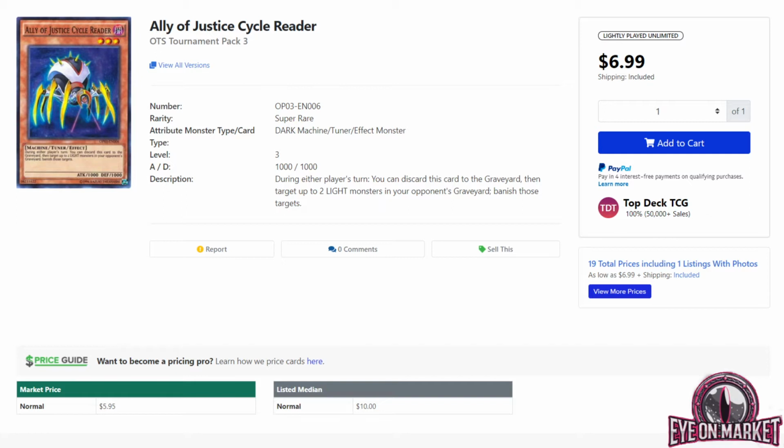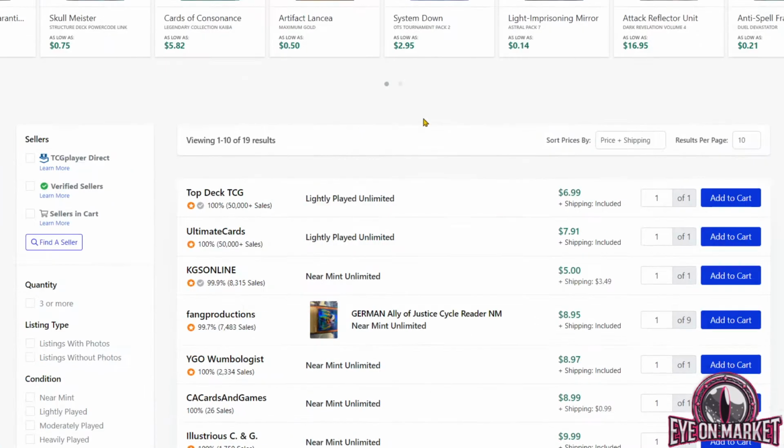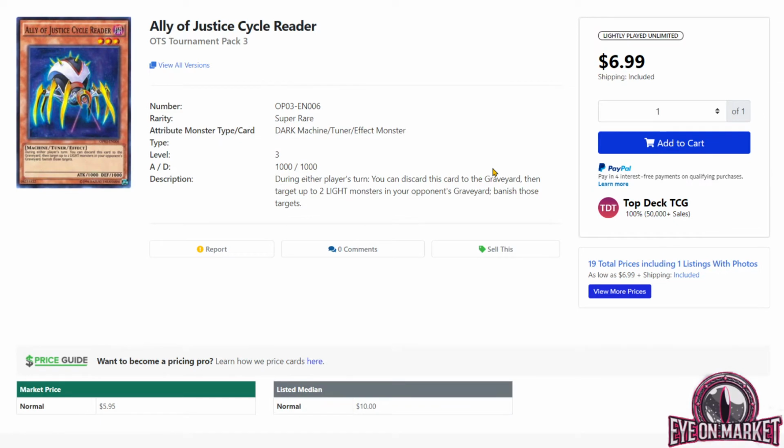So we're going to jump right into it, starting off with Ally of Justice Cycle Reader. My biggest guess on this starting to go up, for the super rare from OTS, by the way, the near mints are about $9 at the cheapest, is with the expectation that Drytron is going to be getting a lot of boost and play with the new Xyz monster coming out in Lightning Overdrive. Plus, generally speaking, whenever a light archetype comes into the game and is dominant, this card does tend to get looks, but I think Drytron has to be the primary reason for it. If there's something else I'm missing or you guys think it may be something different, definitely let me know.